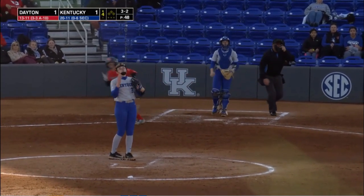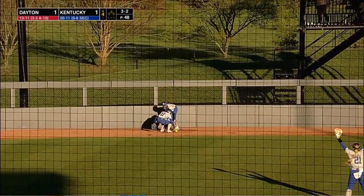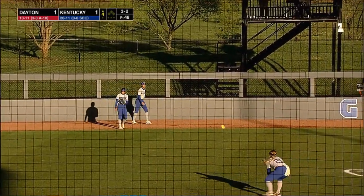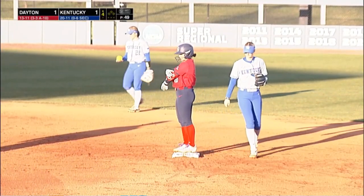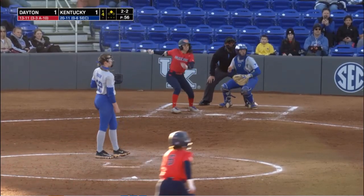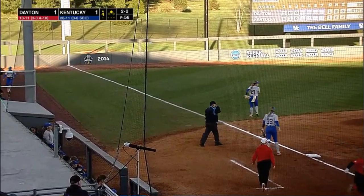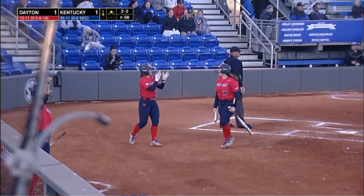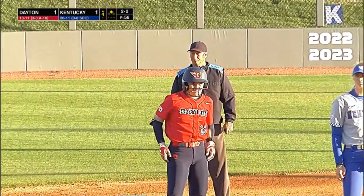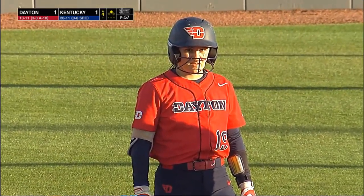That 3-2 pitch is hit pretty well. Left center, off the wall. Nesby comes and gets it. She did go off speed, and that's going to be a base hit. Nesby boots it out there in left. Caspamalis is going to go into second. And the run scores in the form of Wong.